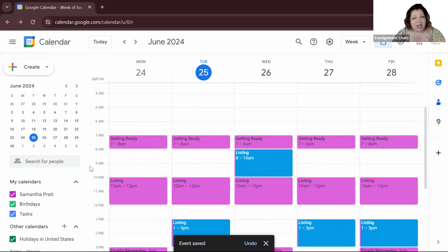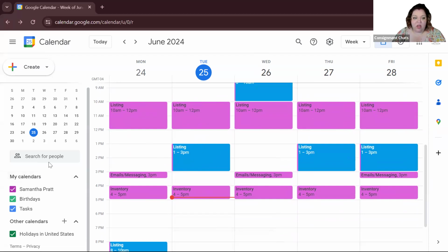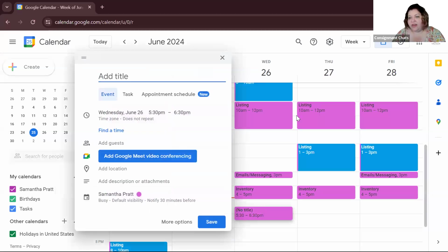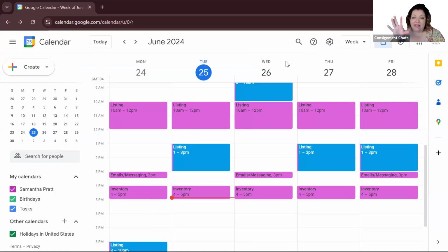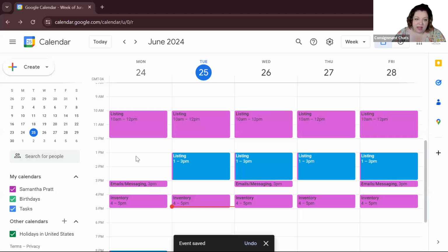Of course, my consignment chats, meetings, and all things consignment chats are in here. I can sync it with my other calendar. You can add in here so that other calendars, you just log in, do all kinds of stuff. You can get invited to it, and then your calendars sync and you can have all your stuff together. But that is how I take care of my schedule and block times off.